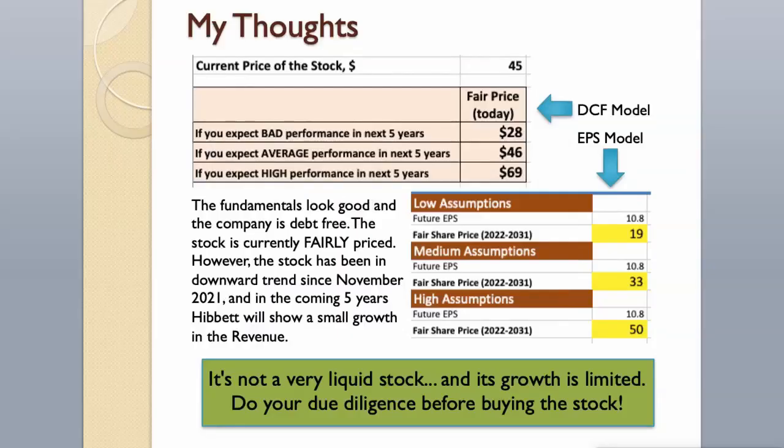The fundamentals look good and the company is debt-free. The stock is currently fairly priced. However, the stock has been in downward trend since November 2021, and in the coming 5 years Hibbett will show a small growth in the revenue. Also keep in mind that it's not a very liquid stock, and its growth is limited. Do your due diligence before buying the stock.